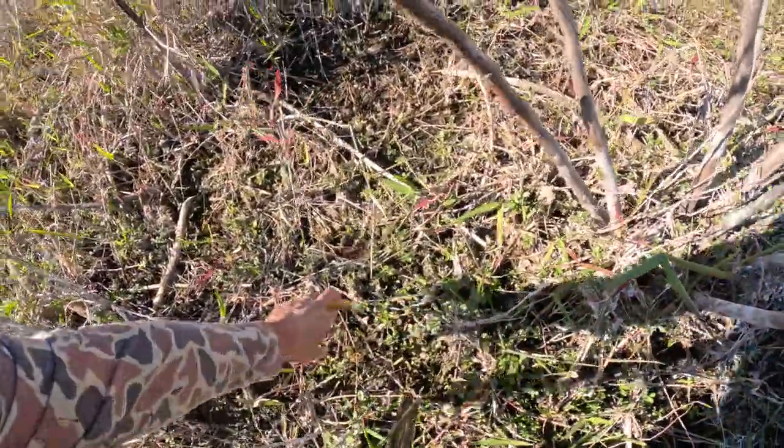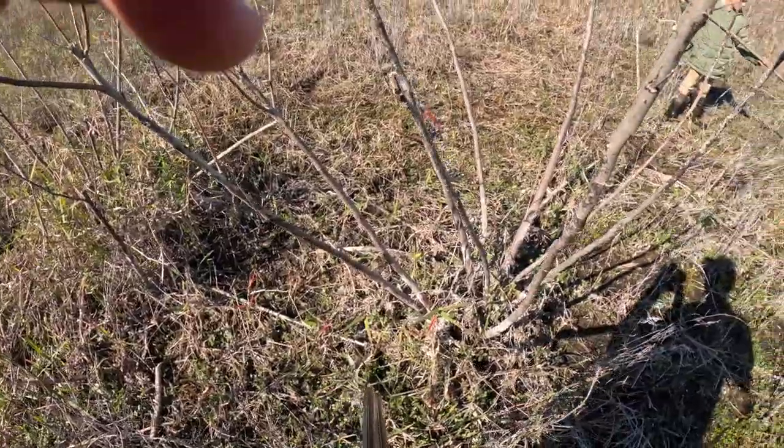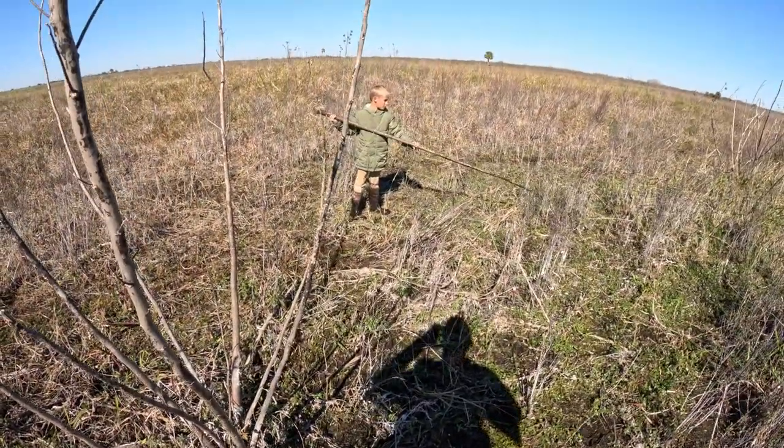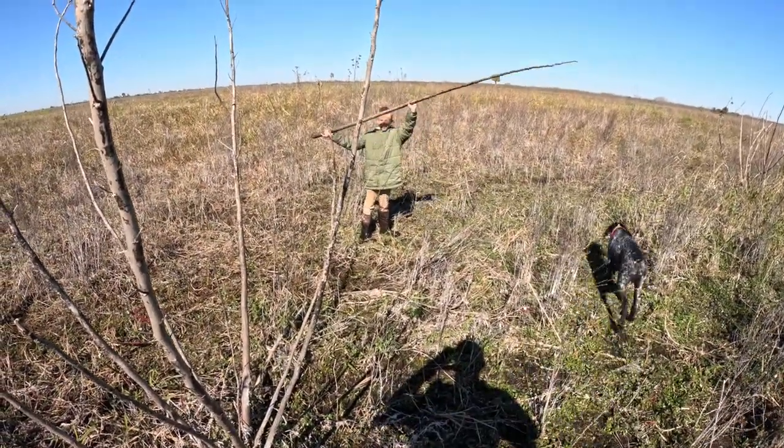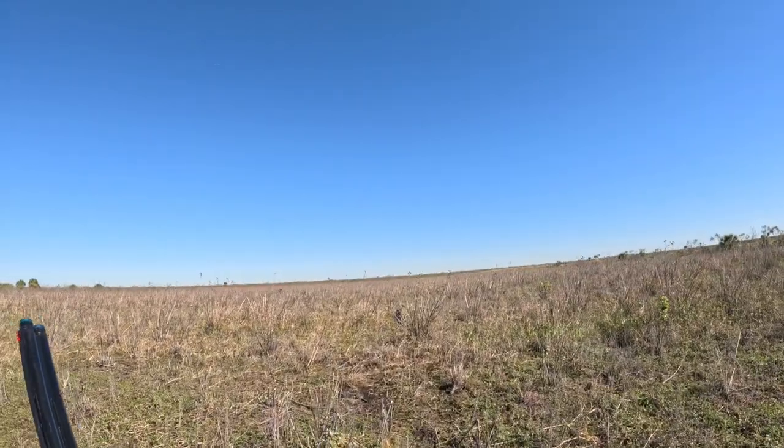Yeah, we do not want to leave trash in the wild. Bring them home and you can reload them. Animals will get sick and die. That's probably true. Whoa.